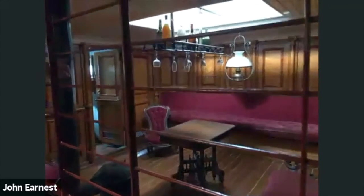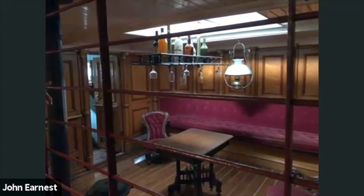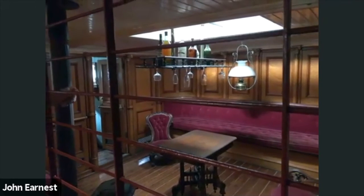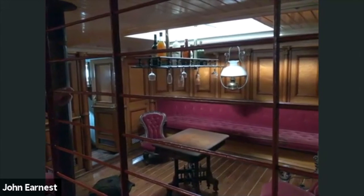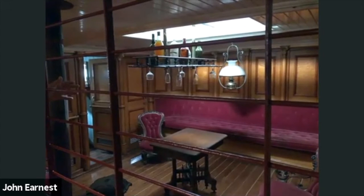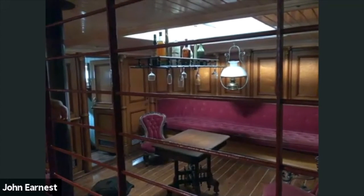Now, if we look up, we could see the wine glasses hanging upside down, the wine and liquor bottles. Now, today in bars, you can see wine glasses in the same way, hanging down. And the bars that are ashore, that's something they learned from these sailing ships. That's why you see it, and that's to just keep them from falling off and breaking.